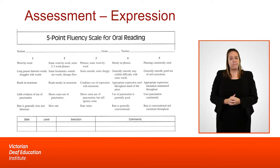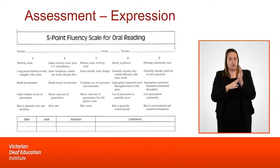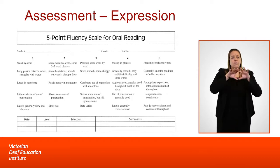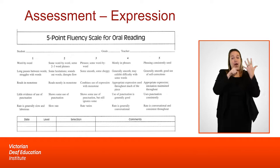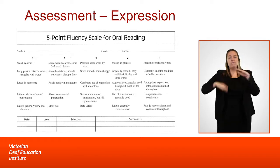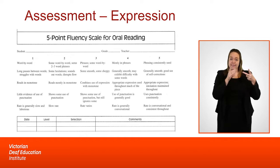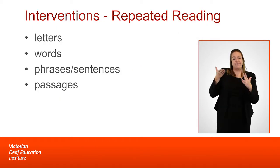We can also assess expression. So when you look at this PowerPoint, you'll see a 5-point fluency scale for oral reading. And it goes from being non-fluent to being fully fluent. So we can assess both speed and accuracy and expression. So what I'm going to talk about now is interventions that repeated readings focus.